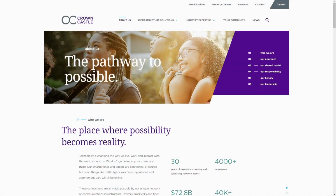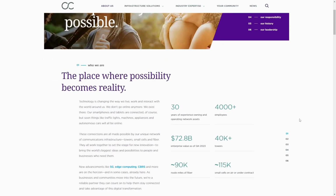Crown Castle as a company is really, really interesting to me and definitely unique. So what they do is they own, manage, and lease towers, fiber solutions, and small cell networks to other companies. So it is actually a REIT, a real estate investment trust, which I think is excellent because REITs have been really beaten up by the interest rates recently. So when we scroll down, we can see there is some good information here.